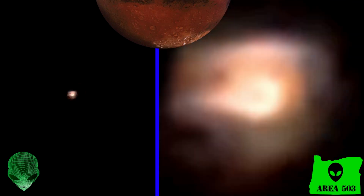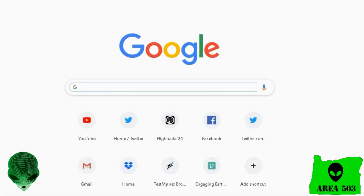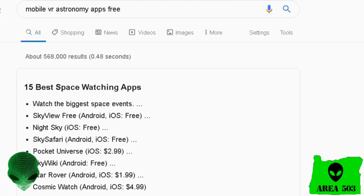But that reminds me of something. On both Apple iOS and Android, if you go to the marketplace and search for augmented reality astronomy, you'll see some apps, and a lot of them are going to be free. Applications such as these can help you identify stars and planets when you're out looking for UFOs.